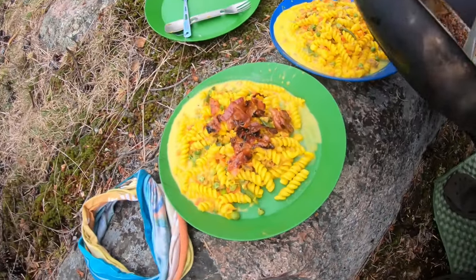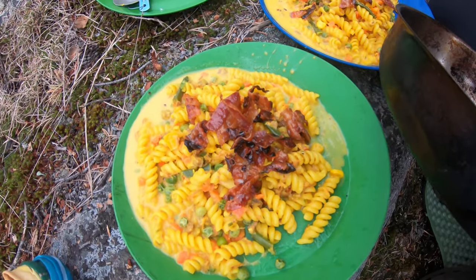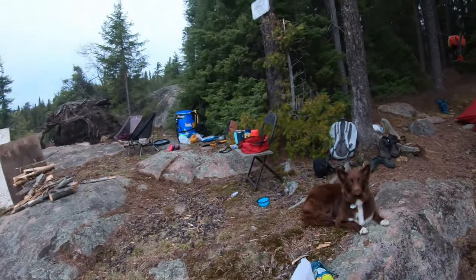Look at this. Oh yeah. Those bacon bits. Right, Dawson?